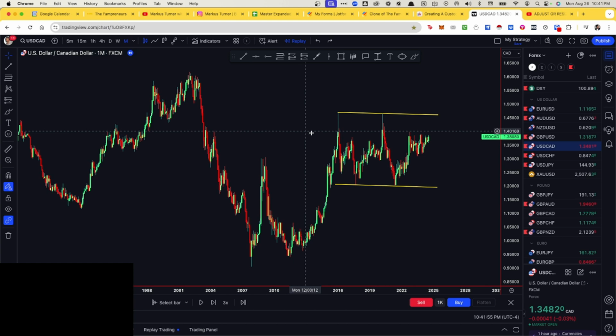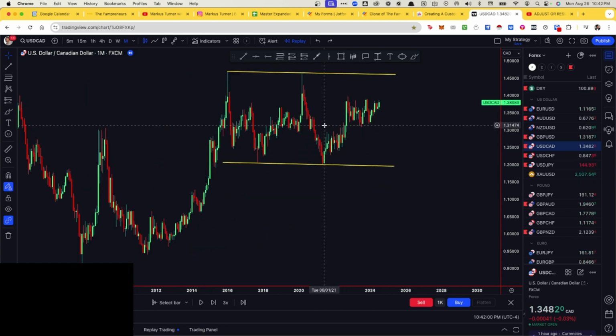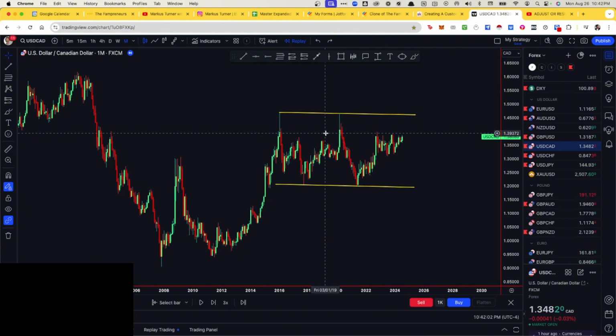I don't really focus too much on the news, but this is what I see on the higher time frame. I know that news just expedites the move that it's already going to make, in my personal opinion. So now that we have the monthly and we know that we're reaching highs, I'm going to go to the weekly.